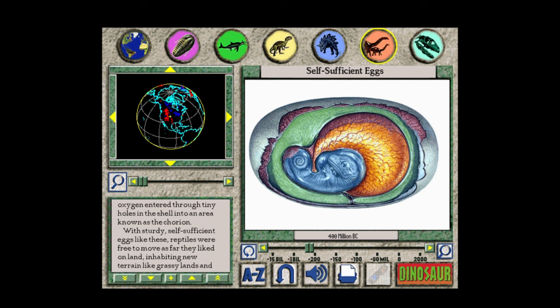With sturdy, self-sufficient eggs like these, reptiles were free to move as far as they liked on land, inhabiting new terrain like grassy lands and dry, hot deserts.